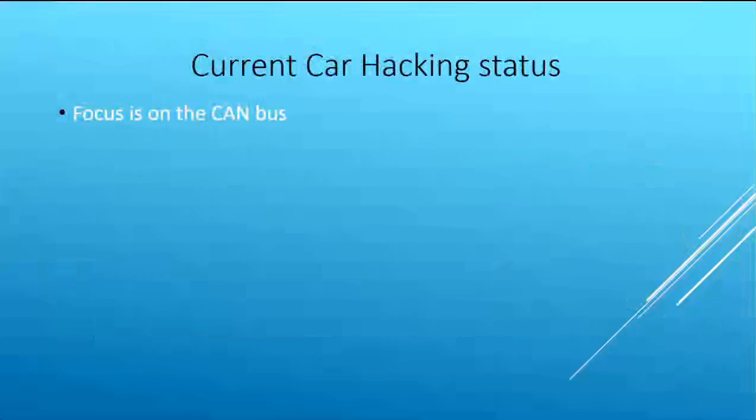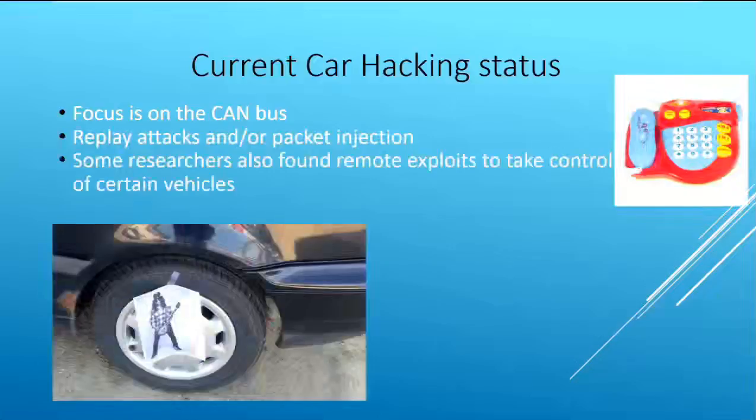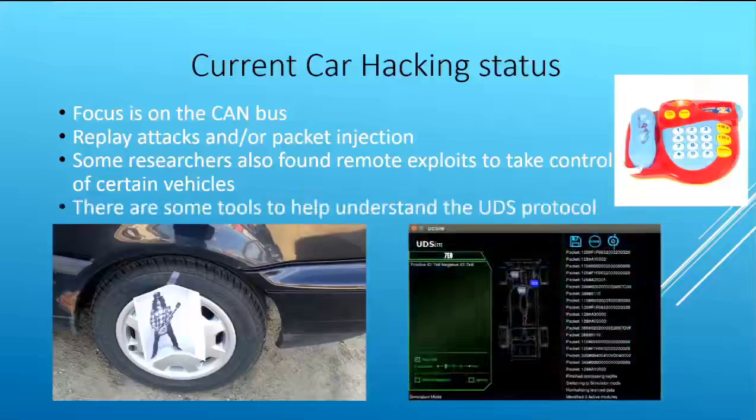Car hacking status. What's going on? Besides remote stuff, there's a focus on the CAN bus data. Replay attacks, where you can record and then replay. Some researchers also found remote exploits, like slashing tires. Then there's real hardware attacks. And there are also some really awesome tools to help understand the UDS protocol. But is there anything else?